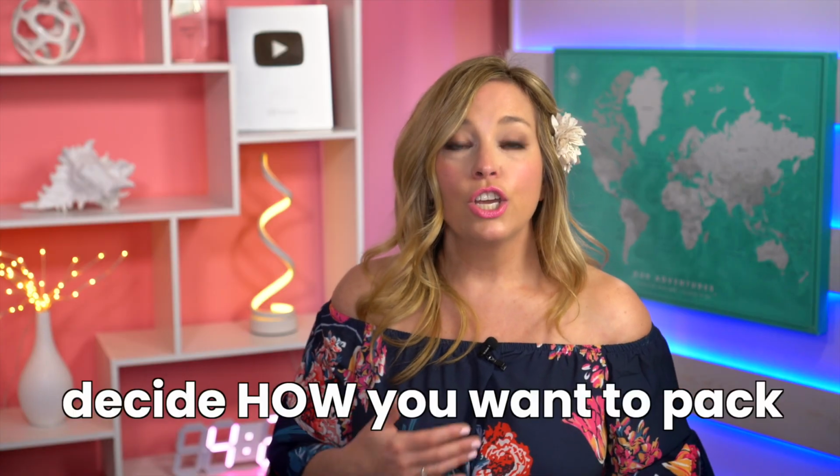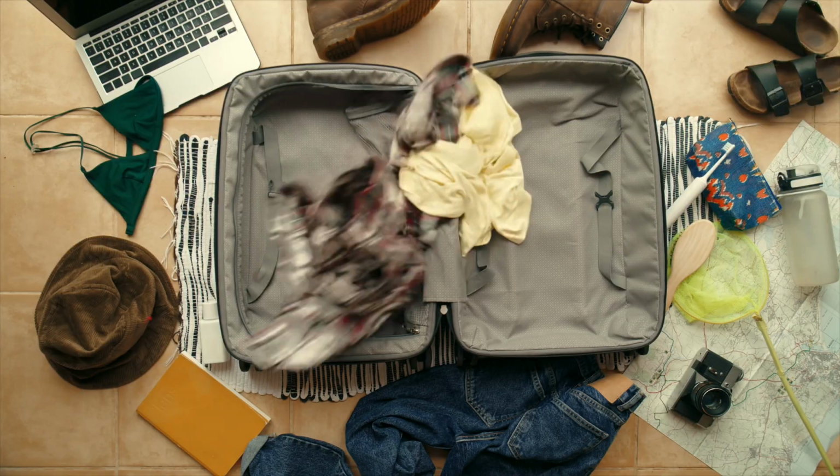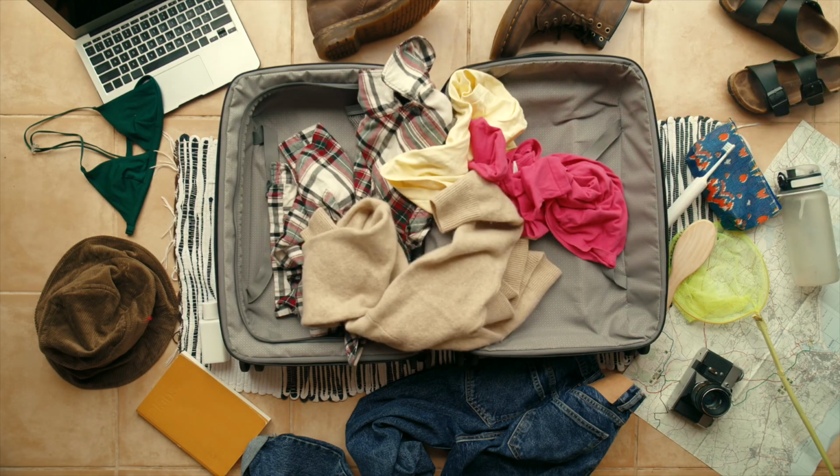Then the next step is to decide how you want to pack. Are you a really light packer, like a carry-on only packer? Or are you an anything goes packer and you're going to take the biggest suitcase you can find? Just make sure that you have the luggage you need to support that packing style, and then borrow some luggage from a friend or buy what you need.